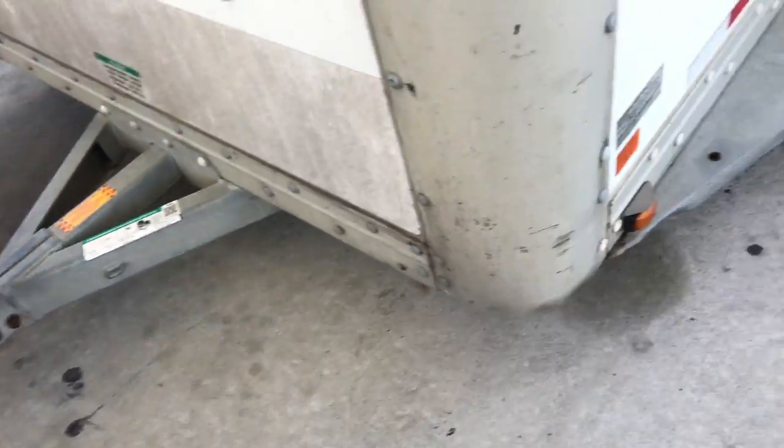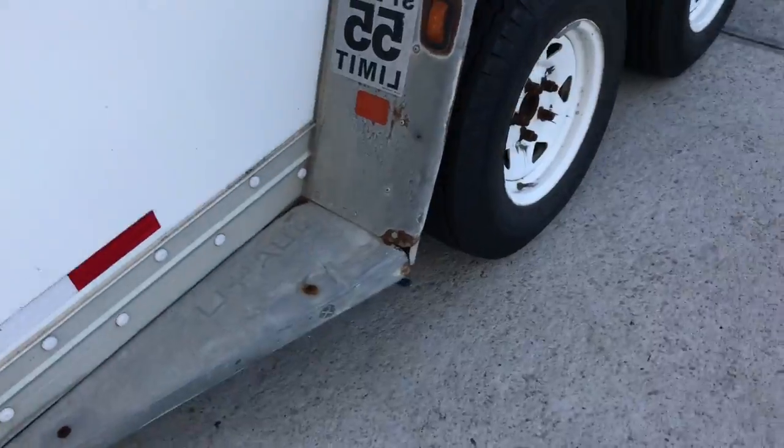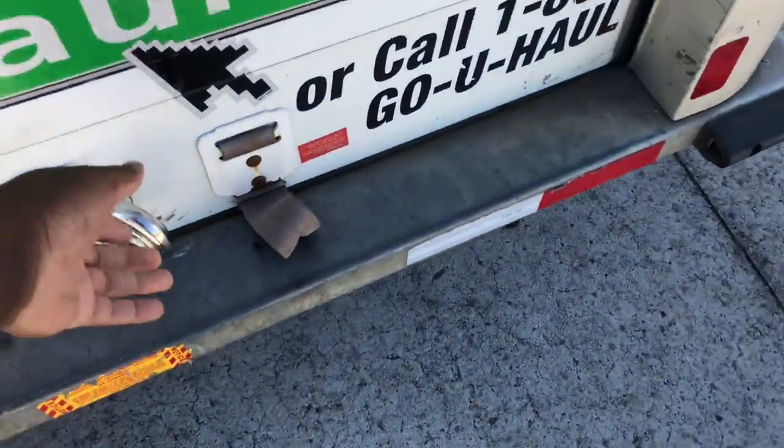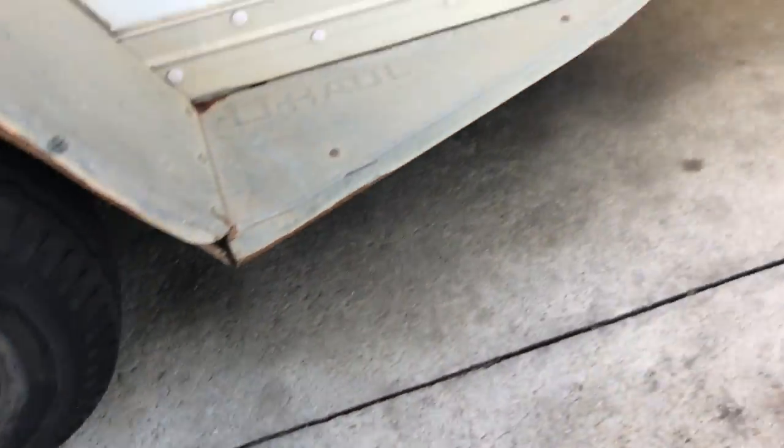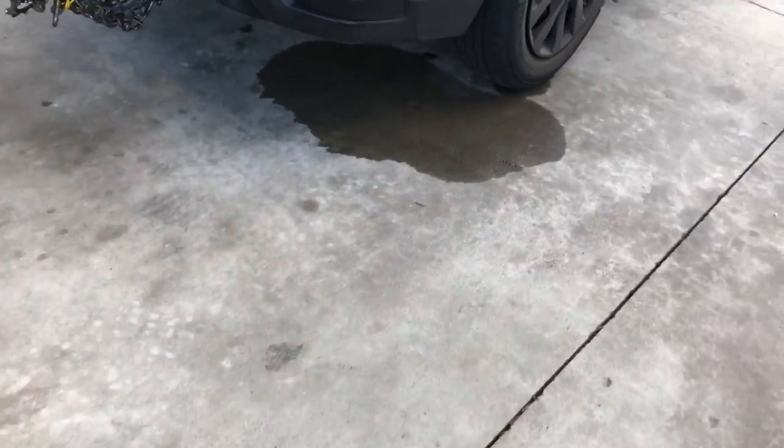We're doing the last trailer check. Tires are good. Going on that last trailer check.